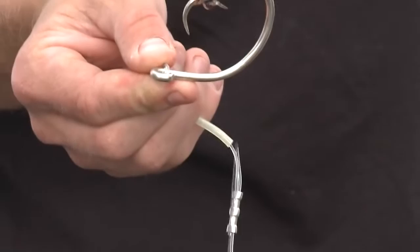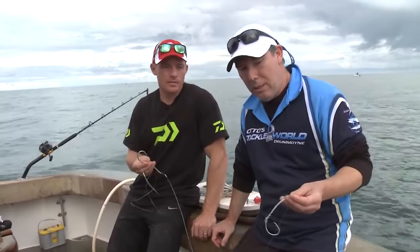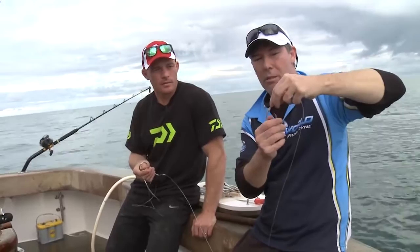And we're using circle hooks today. What's the main purpose of the circle hook? Well, the main purpose of the circle hook is it's so deep down here that basically the fish hook themselves and they can't get away, because once it gets in the corner of their mouth, you can go away and have a cup of coffee and come back and they're generally still hooked up. So that's the main reason for it.